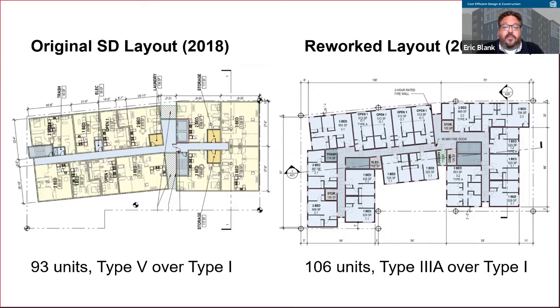On the right is the final floor plan, and I'll point out a few opportunities. Again, we went from 93 units to 106. We did that mostly by getting lean and mean, trimming the fat on the units themselves. So we found that instead of fewer bigger units, we could do more, smaller units. We took the opportunity to regularize those too.